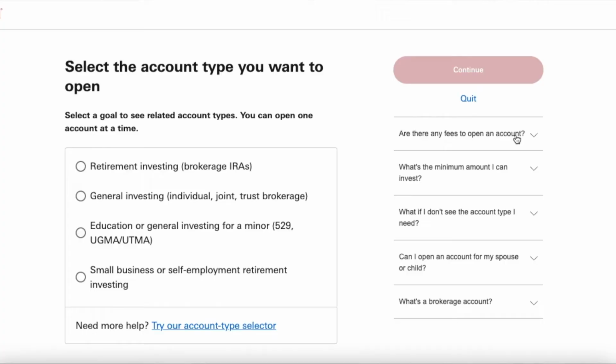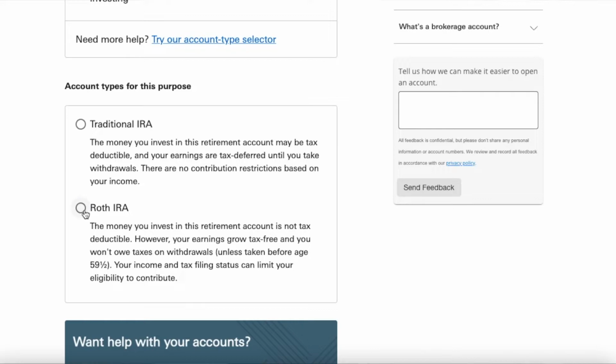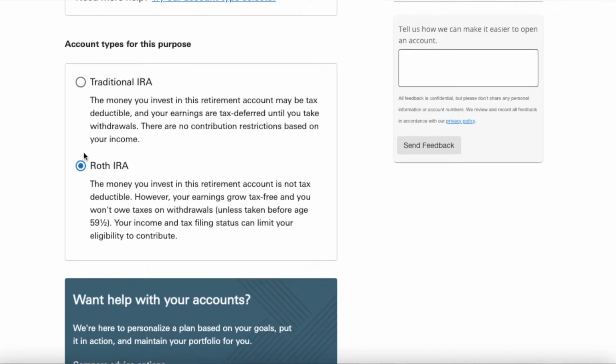Step 5, select the type of account you'd like to open. In this case, you'll want to select retirement investing brokerage IRAs. After clicking that, you'll be able to select Roth IRA. Step 6, complete your online application. You'll be sharing banking information to fund your account as well as employment information as well.